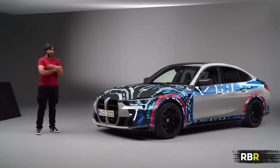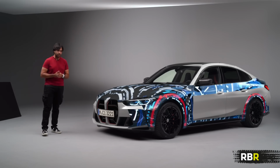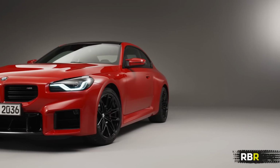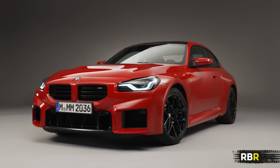So with all of this fanfare over the more premium stuff, you might get the wrong idea that perhaps they've forgotten what their most important car is. But I promise you, they have not. They're very, very much aware of the position of the M2 in the mind of us customers. So this is your whole new G87 M2, and I'm going to show you everything about this car.